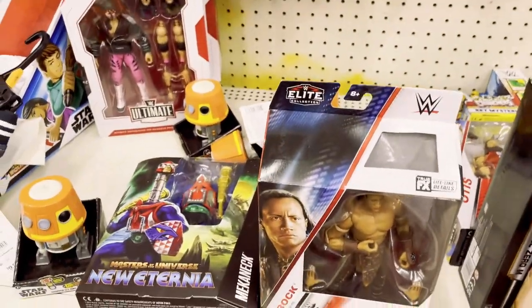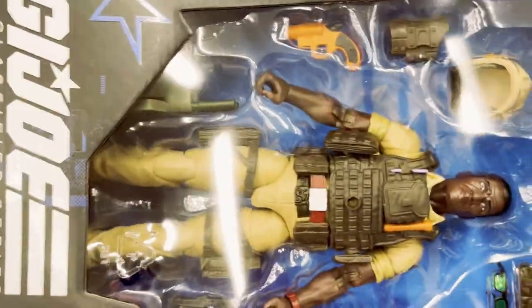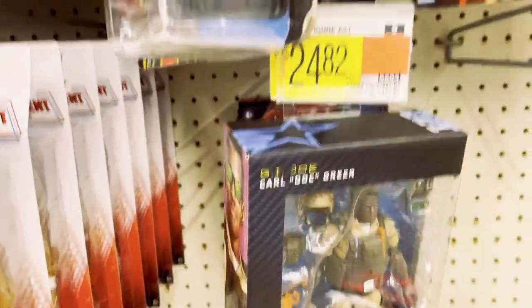Then we have some G.I. Joes. We got Doc here. Looks pretty good. Got the goggles, his headgear, a flare gun. Classifieds always look pretty good. A couple Docs.